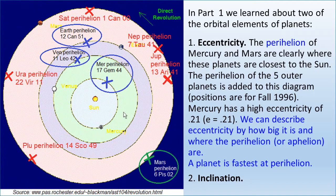Now, I've added something to this image that I did not show you in the first video in this series, which is I added the outer planets. So we have the 5 outer planets plus Mercury. So Mercury, perihelion, is 17 Gemini, Venus 11 Leo, Earth 12 Cancer, Mars 6 Pisces, and here's Jupiter at 13 Aries, Neptune at 7 Taurus, Saturn at 1 Cancer, Uranus at 22 Virgo, Pluto at 14 Scorpio. This is for fall 1996, and again, these are the actual orbits. That's the actual size. That's a realistic image of what they actually look like.